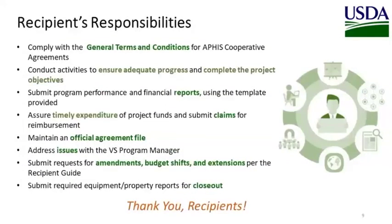So we're happy to have you as recipients and cooperators. Your main responsibility, of course, is to carry out your project and ensure adequate progress on the project and to complete your project's objectives. We also have some administrative tasks that you're responsible for, like performance and financial reports, the timely expenditure of project funds, and submitting claims so that you'll be reimbursed for the work that you're doing. You're responsible for maintaining your official records regarding the agreement, keeping an official agreement file, and addressing any technical issues that come up with your project with the VS program manager who was assigned to your project.